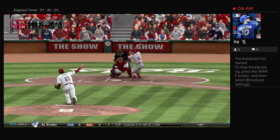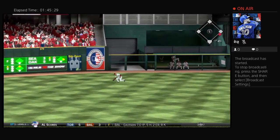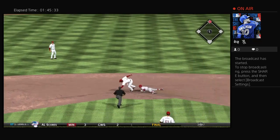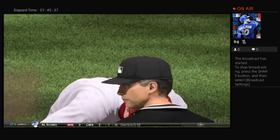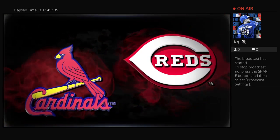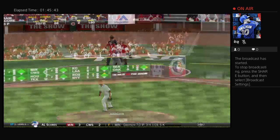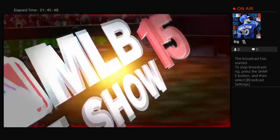The 3-1. Toward the alley in left center. That's a base hit. And with his speed, he may be thinking about 2. The throw into second. And that is where the wheels pay off as he's able to make it into second with a hustle double. Wow. And how he managed with that swing to wind up with a double is beyond me. Hey, that's baseball.